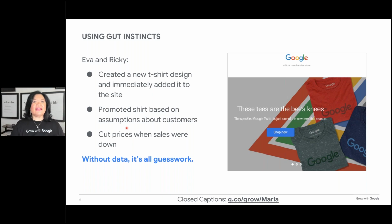By gut instinct, they felt like people would want more t-shirt designs because that's their business. They also felt like they needed to promote their business more and really assist their customers, because they felt like their customers were people that actually had been customers before. And then they also thought maybe they needed to cut price. How many of us have done that, right? Thinking we're going to have to cut price is how we're going to bring people in. Without data, it's all guesswork.